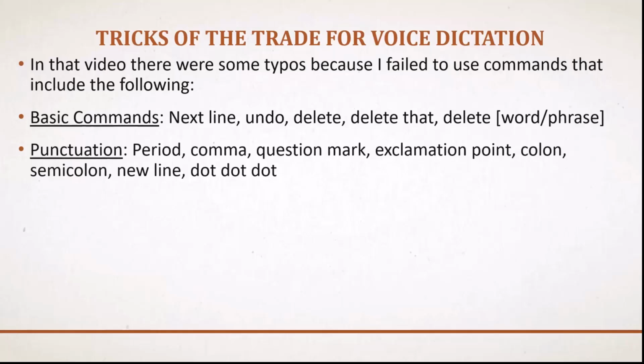Punctuation. It normally adds things like a period, but you might want to use period, comma, question mark, exclamation point, colon, semicolon, new line, even dot, dot, dot, if you want to have three periods in a row.